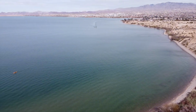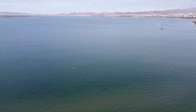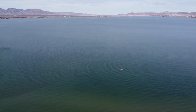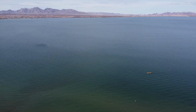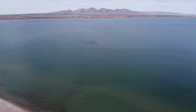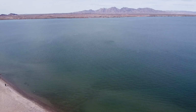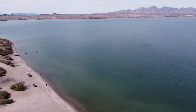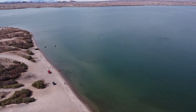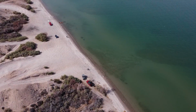Oh, look at the kayaker out there. Cool. Speedboat coming up through. Nice. And a bird flying down there. Boy, you can see right down in that water. Get up a little higher here. People enjoying the beach down there. Probably got jet skis or just camping. Alright, looking good.